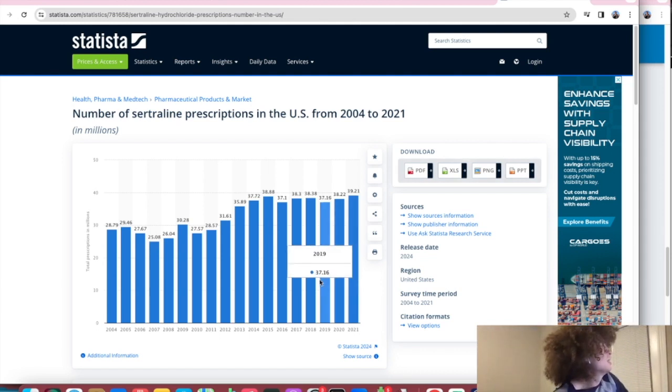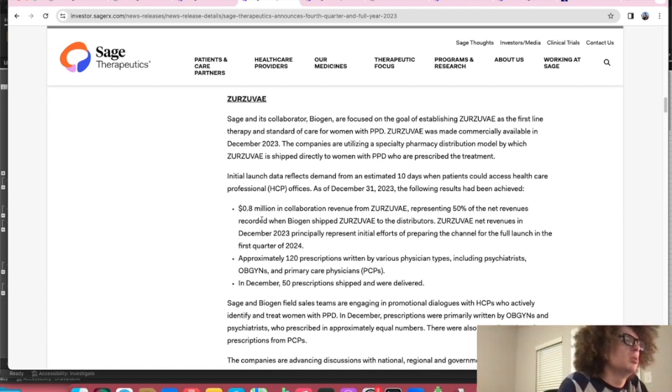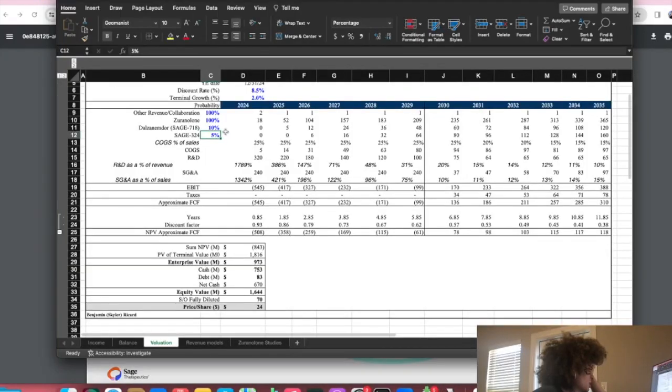That is nuts. That is nuts. 1.6 million is the net revenue of Zurzuvae. 120 prescriptions were written and 50 were shipped and delivered. It looks like it is a little bit more effective in that 2-week window. Like, let's say it's, like I said, it's a smash. If it's a real smash, maybe even 25%.